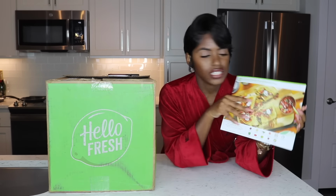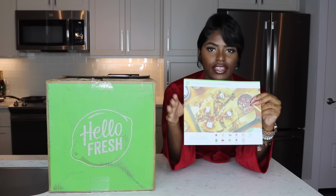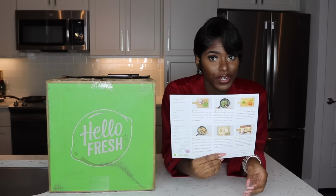But today we're going to be cooking the chicken pineapple quesadillas with pico de gallo and Southwest spice. And I really, really love that it comes with these cards, simply because it gives you all the ingredients. It tells you the prep time, the cook time, as well as the calories. And it gives you step-by-step instructions on the back of the card. I mean, you just don't get any better than this, okay?